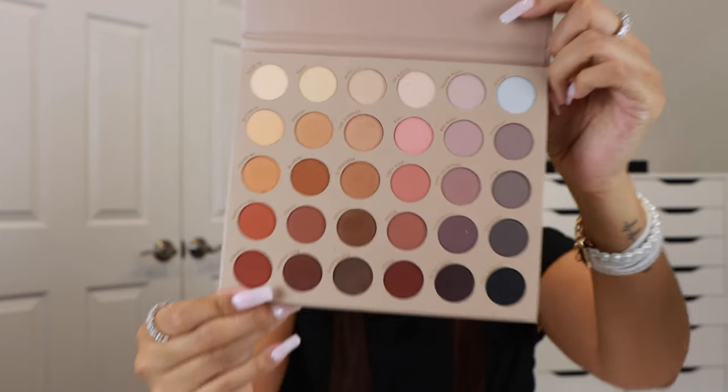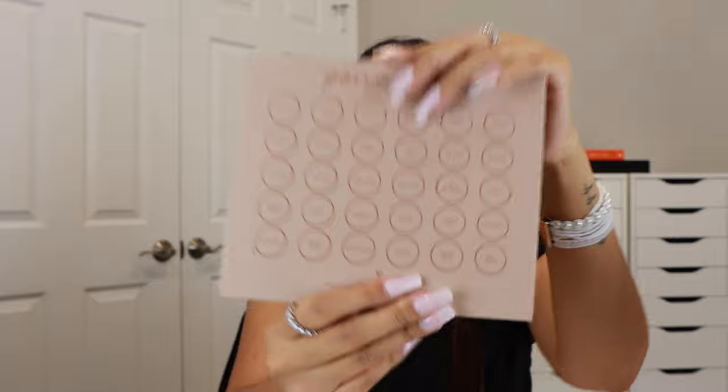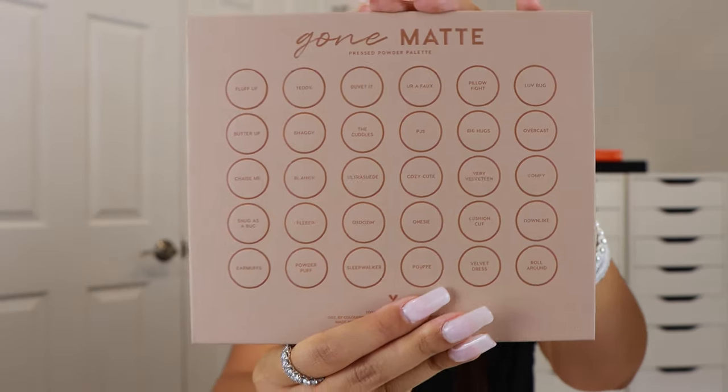It is gorgeous. And it does have the shade names on the back, which can be helpful, but I never look at them because I just go and pick my color. But this is definitely a must if you love mattes. This palette is one that I've had for a few years now, and I really, really love the formula.